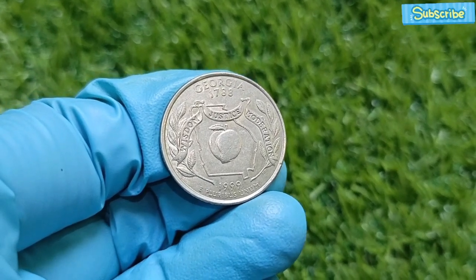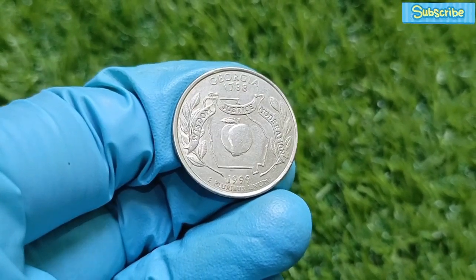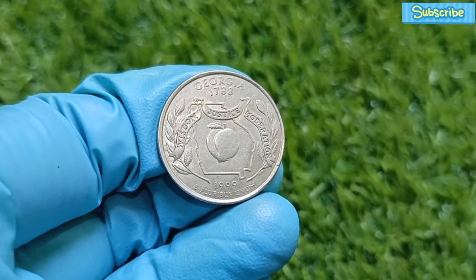Georgia's coin as a testament to unity, balance and identity. Encourage viewers to look at the coins in their pockets more closely.